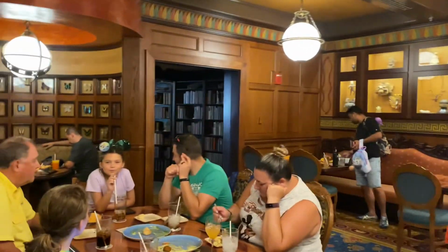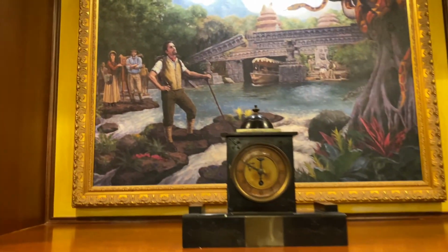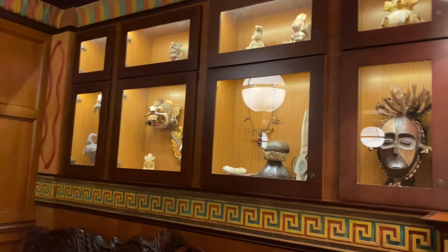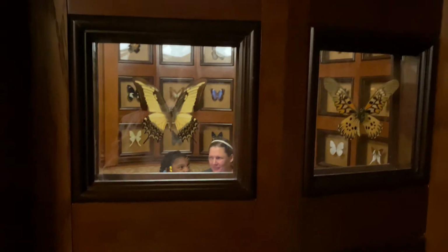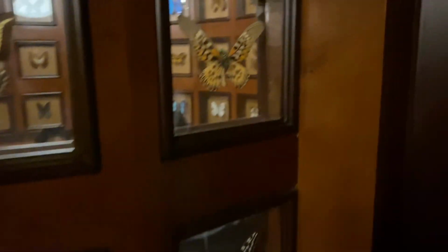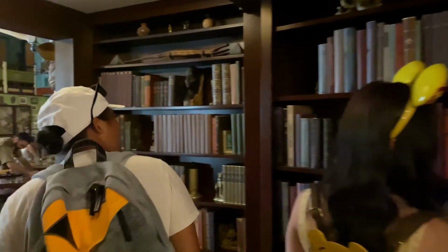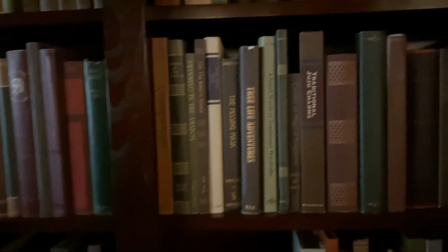So here's just a quick tour of the secret room right over here. Your restrooms are going to be straight down that way. Here is a picture of some of the people from the Society of Explorers and Adventurers and some of their treasures that they've gathered on their many journeys here. This lovely family got to sit in a cool room with butterflies. As you can see, I'm not going to intrude on their dinner. You go through this bookcase, and it's really cool because you know what book they pulled just to get in here.